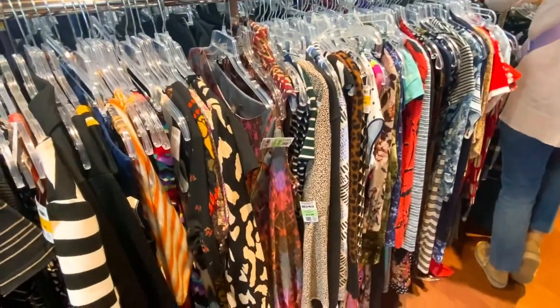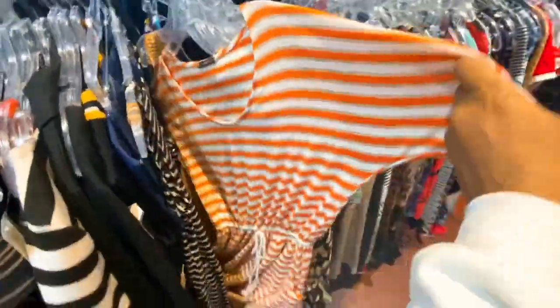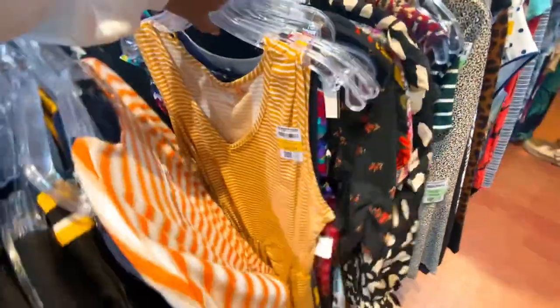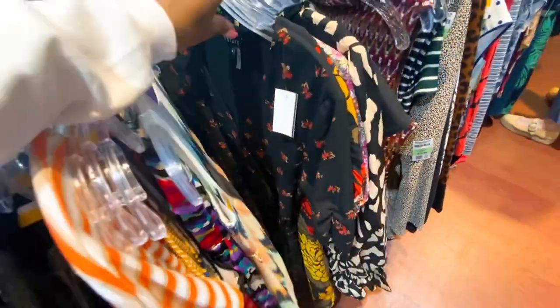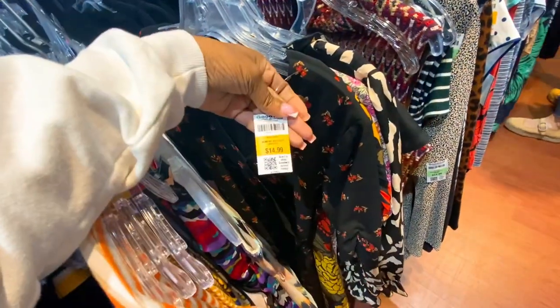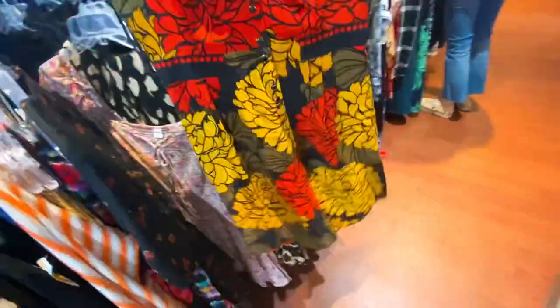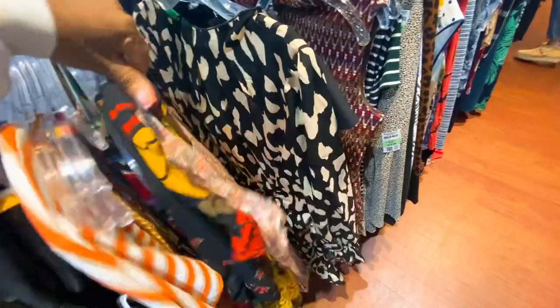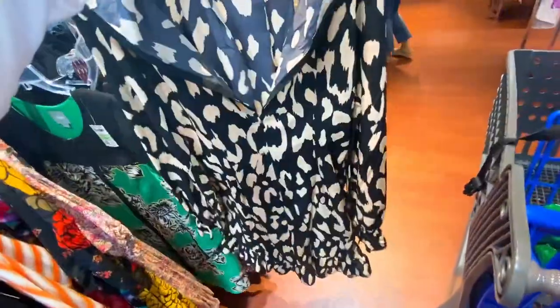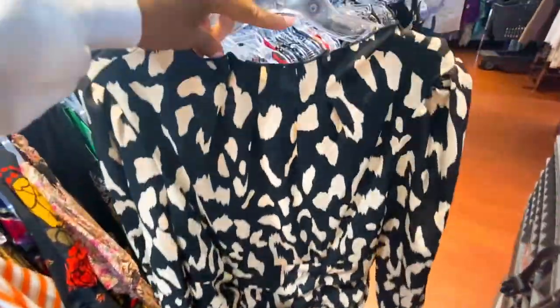Here's my type of dresses right here, all different types of florals. So let's start right here with the orange. Cute. Definitely cute. Oh my God, look at the details in the back. Oh, this is the front of the dress. Oh, this is so cute. Look at the neckline.